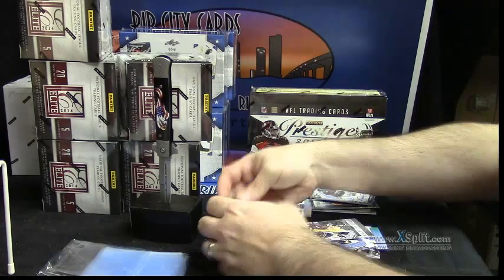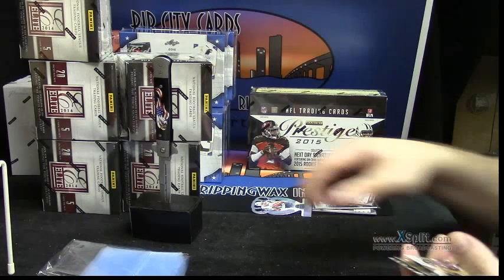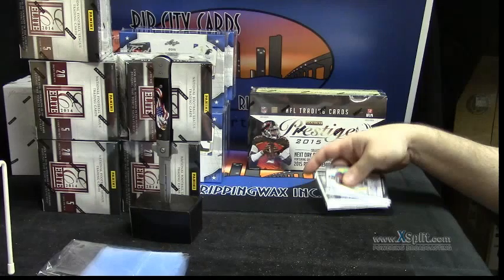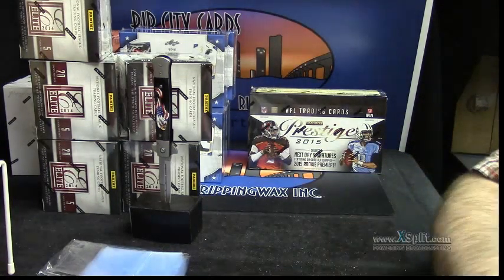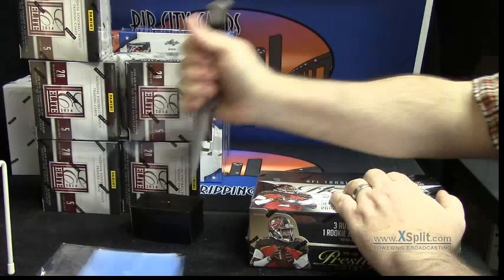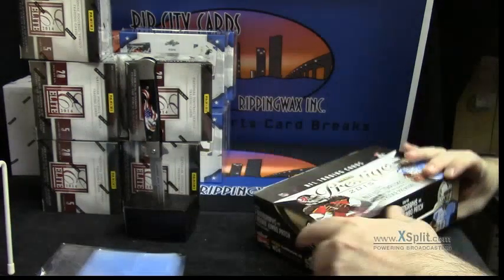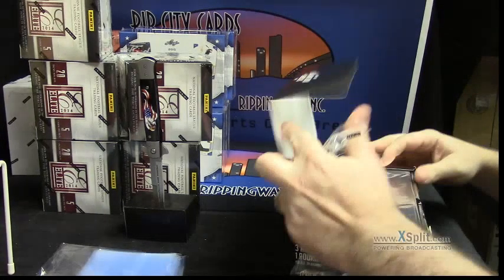So Bortles, solid. A couple of decent inserts. The patches could have been nicer, but I mean, the Bortles to 10 is a very solid card. I think he will actually make it in this league. Right, box topper.